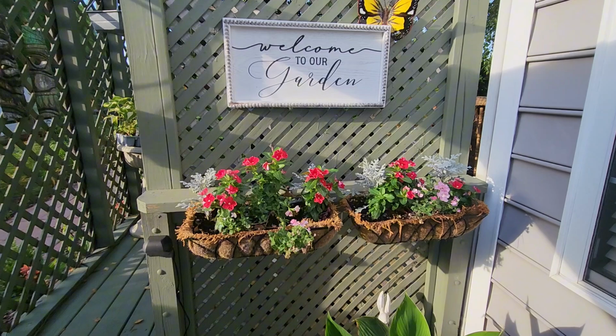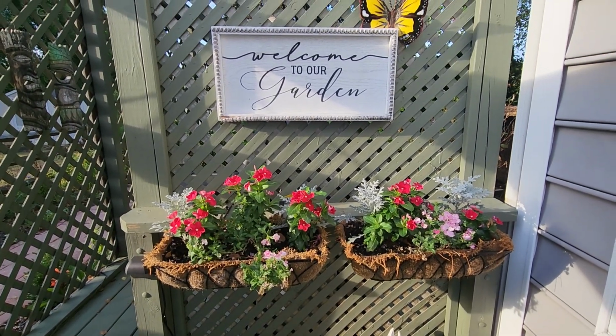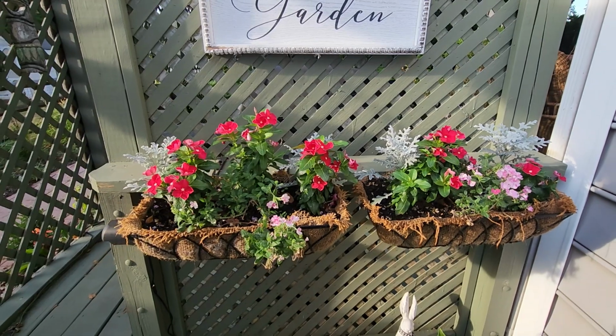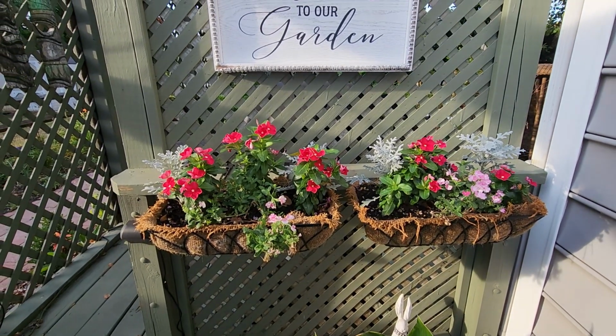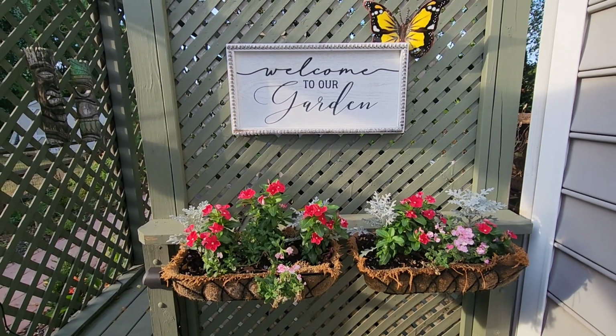So these have filled in pretty quickly. They're about a month old, 4 weeks. These are small baskets. These are about 1.5 to 2 feet long by maybe a foot deep. And they are stunners, very, very colorful.